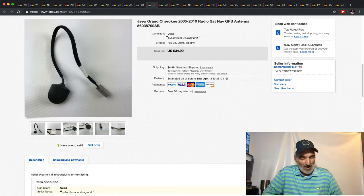This thing was lightweight, probably weighed 3 or 4 ounces. Just plugged into the back of the stereo. Got $34.99 plus the $4.99 shipping. Went first class. Probably cost $3.70-ish, maybe I would say $4 to ship. Had it for about a month and a half.